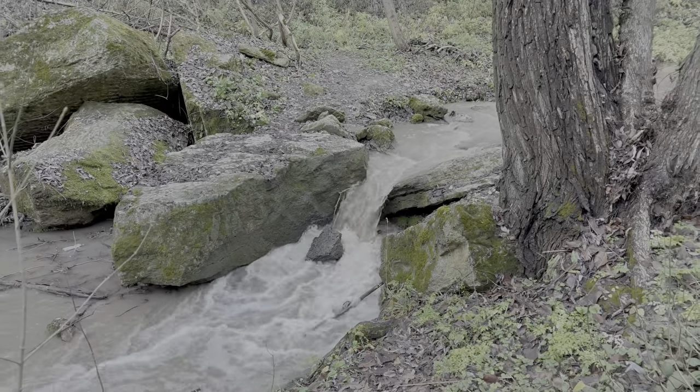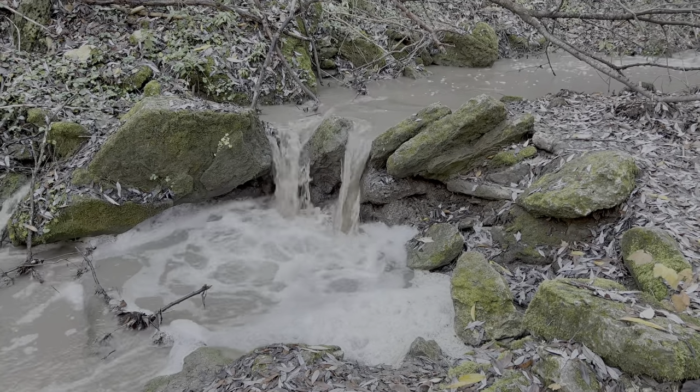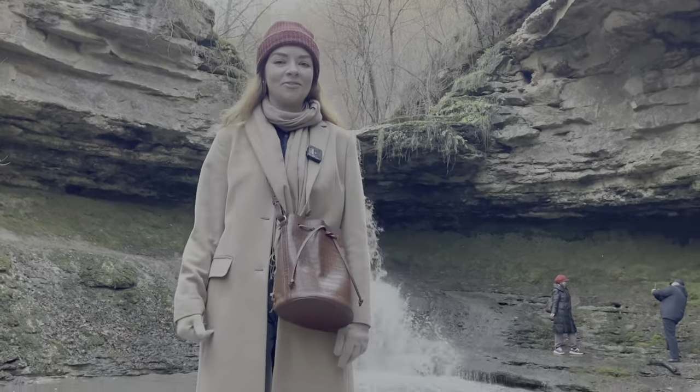This is the famous Saharna waterfall. I'm joking, guys, obviously it's not that. This is the famous Saharna waterfall. No, I'm kidding. This is the famous Saharna waterfall.